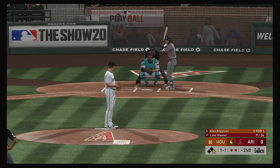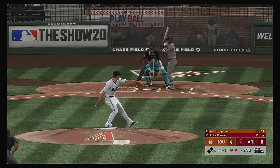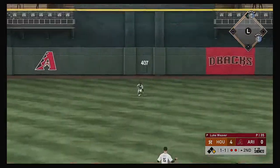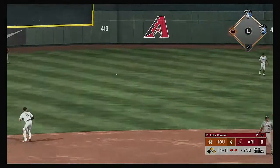The third baseman, number two, Alex Bregman. Into the box, Alex Bregman. Line drive to center field. And that's in there, base hit.